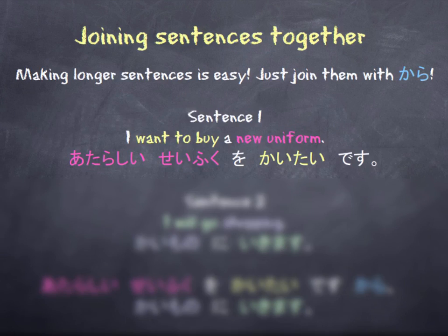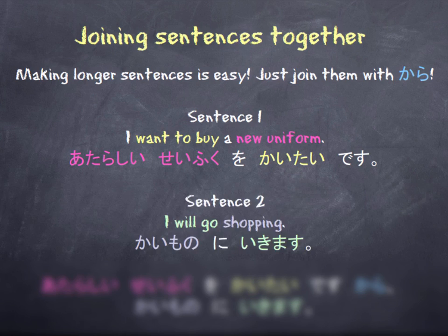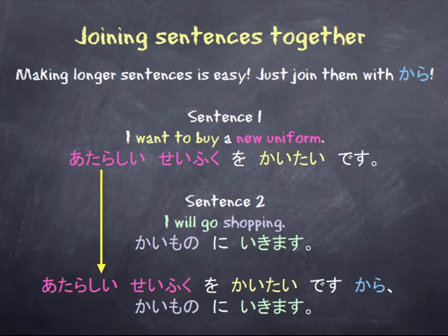So if you look at the previous example, I want to buy a new uniform and I will go shopping, instead of having these two simple sentences, we're going to connect them to make one more complex sentence using the word から. So I want to buy a new uniform is simply 新しい制服を買いたいです. And our second sentence is I will go shopping. 買い物に行きます. Now, in order to join these two together to make them one more complex sentence, we're going to put から between them. 新しい制服を買いたいですから買い物に行きます. I will go shopping because I want to buy a new uniform.